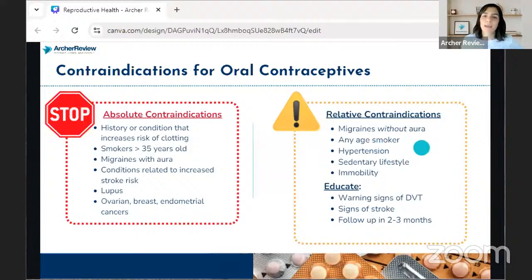It thickens your blood, makes it more viscous, and does increase their risk for blood clots. We talked about those migraines without aura. Again, you want to dive deeper into their migraine history, hypertension, sedentary lifestyle, immobility. We all know that from our nursing inpatient days, right? We want to make sure that we're getting those patients moving, avoiding those DVTs and those blood clots. But if that patient does have a sedentary lifestyle, they might not be a good candidate, right? So we want to educate our patients. If we feel like they are good candidates, we still want to educate them on the warning signs of blood clots and DVT so that they can catch it early and come in before it develops into a PE.